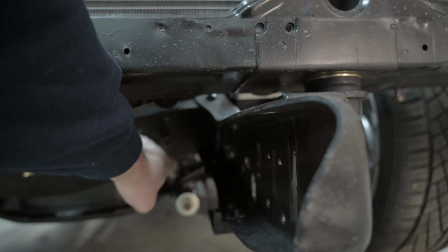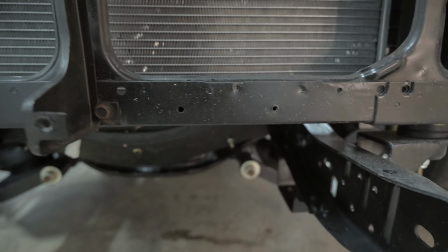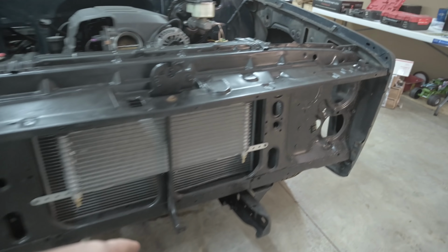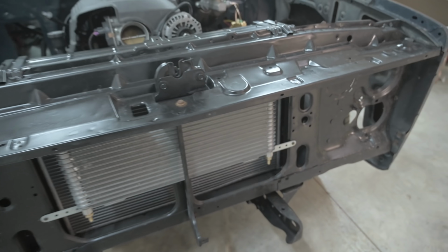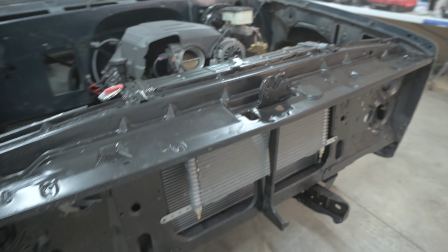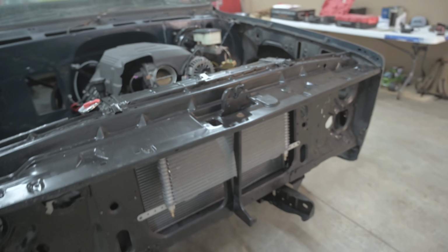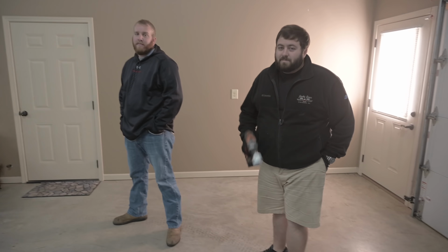We're gonna have to drill some holes in this front cross member, but we don't think that's gonna affect anything structurally. So we're gonna start by drilling one hole in the bottom of the core support that's big enough to have the two lines go through out of the trans cooler, and then we'll show you how we run them up to the trans. Chaz has got a power tool.